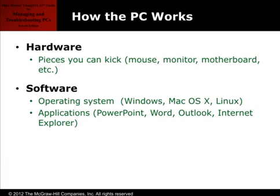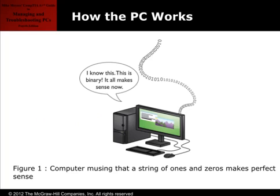So the PC has 2 things. It has hardware, it has software. Hardware, Mike Myers likes to say, the pieces you can kick. If you can feel it and touch it, it's hardware. Software is stuff that you can't feel and touch, but stuff that's equally important to the computer: the operating system, how stuff runs, applications, things like that. So we're mostly going to be talking about software, but you need to know at least a little bit right now how things are working together.